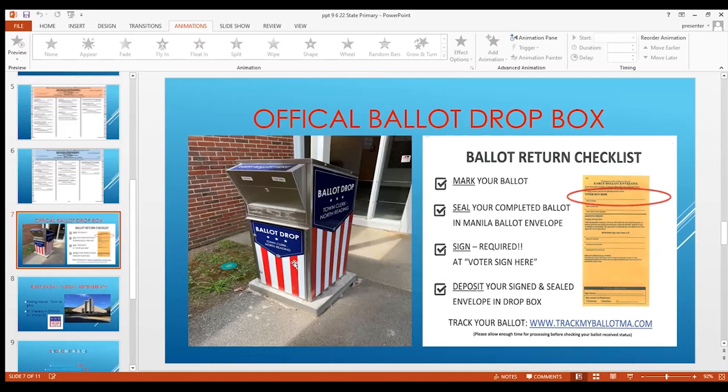We're also getting to the ballot return. There's a ballot return checklist here. The most important thing is you have to sign this ballot envelope. If it's not signed, we're going to reject it and send you another packet. You need a signature and your residence on here. There's another envelope that this goes into that's provided with the mail-in ballot packet. As soon as we get these, we record them in the computer, and you can go on to Secretary Galvin's website and track your ballot. I'll get into that on another slide.